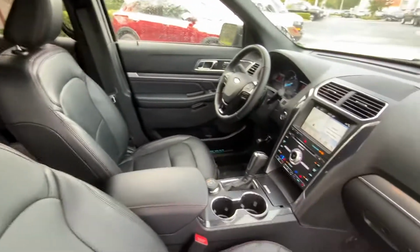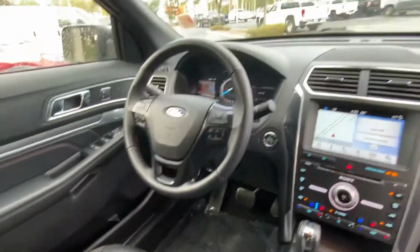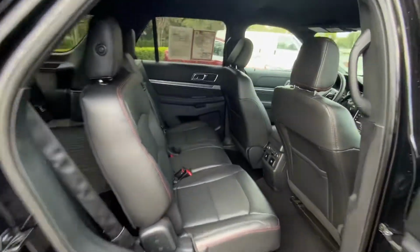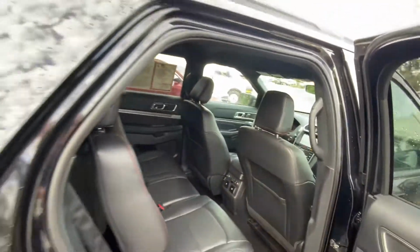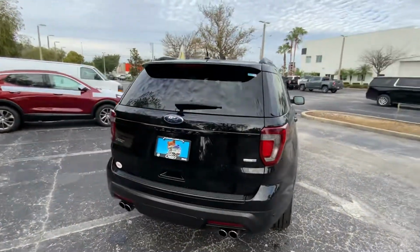Full leather, heated and cooled seats, navigation, Sync with Bluetooth from Ford. Some great features here. And you got the second row bench that does have a third row, and it's got a couple additional outlets back here. So it's got an inverter with the 110 outlet, additional USBs, powered with that EcoBoost engine.